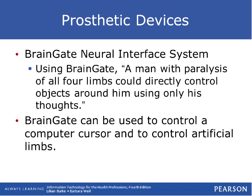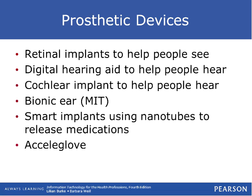With the BrainGate neural interface system, a man with paralysis of all four limbs could directly control objects around him or her using only his thoughts. Now think about that. That's almost the substance of science fiction. BrainGate can be used to control a computer cursor and to control artificial limbs. Think about that. A person that had total loss of control, paralysis of all their limbs, and basically that's all they could do, could now control the world around them.